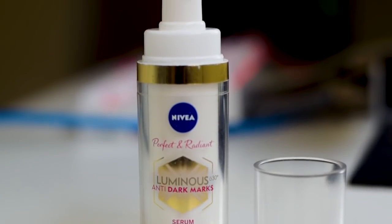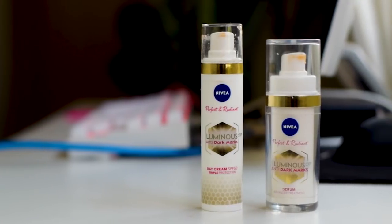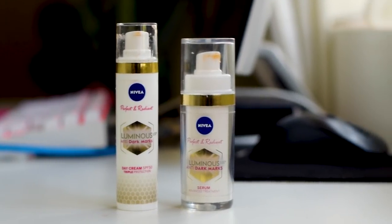And then also the serum, like when I'm leaving the house, I can pair it with the serum. The last time I used this during the night, I actually just put it on, and then I put on a night cream, because this is a serum, guys. These products actually feel so good on my skin. Hopefully they'll feel so good on your skin too. And if you have dark marks that are very prominent, I feel like this product will actually help you.